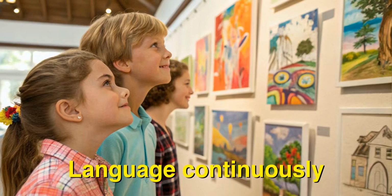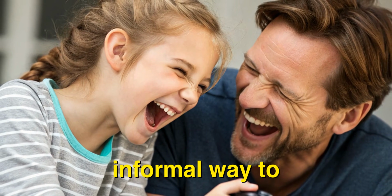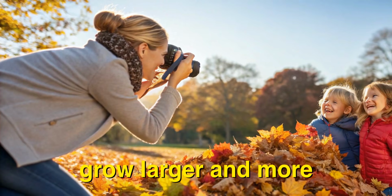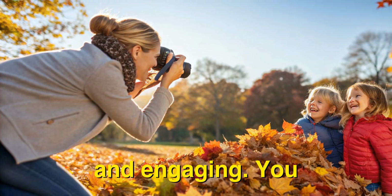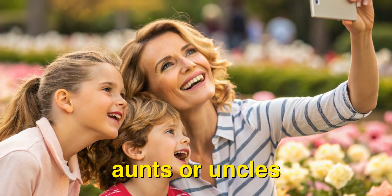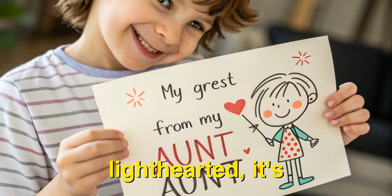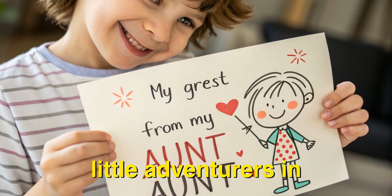gatherings. Language continuously adapts, and nibblings represents a modern, informal way to celebrate those special family connections, often filled with laughter and love. As families grow larger and more complex, terms like nibblings help keep our language fresh and engaging. You might be surprised how quickly this fun term captures the hearts of parents and aunts or uncles alike. So next time you're talking about your siblings' kids, why not use nibblings instead? It's lighthearted, it's catchy, and it shows the unique bond you share with those little adventurers in your life.